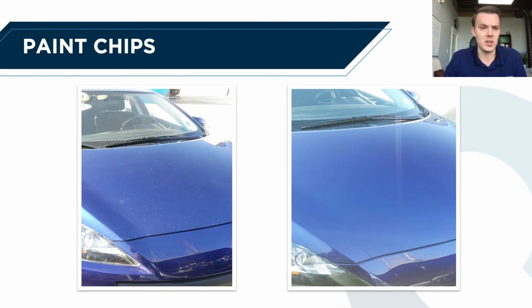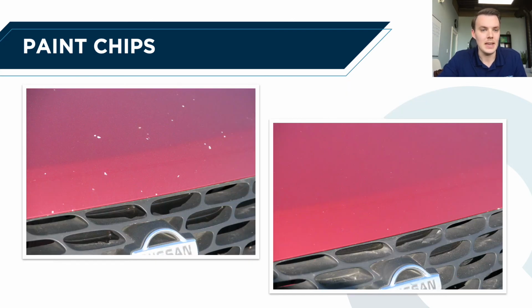We also have a service that works on the exterior of cars, and we fix paint chips, scratches and scuffs. This process is not meant to be a perfect process, but it's meant to take the edge off. When you're looking at a car, instead of seeing rock chips, you don't see them. If you look really closely, you can still see them. It's a quick process, and it's not very expensive at all, but it can really drastically improve the appearance of a vehicle's exterior. And first impressions can go a really long way.